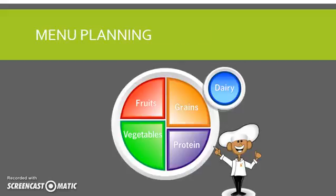So menu planning is the next area we'll discuss. Total daily food requirement depends on the number of hours the children are spending in your program. So 8 hours or less, the requirement is one meal and two snacks, or 2 meals and one snack. 9 hours or more, which is quite a long day for children, 2 meals and two snacks, or 1 meal and three snacks.